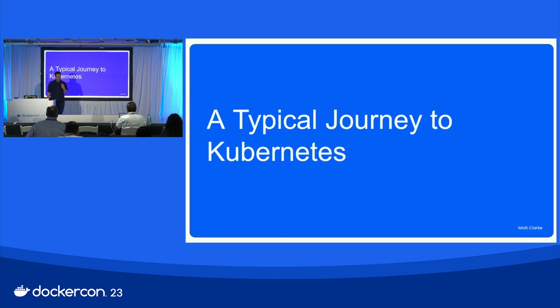But this is kind of difficult. To understand how we even got here, or this could be a very typical journey to Kubernetes, we're going to talk about what that looks like at any organization. What does it look like when you decide you're going to use Kubernetes and you want to roll it out throughout your organization?